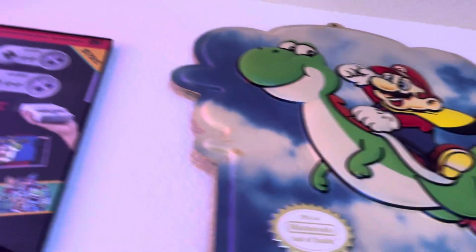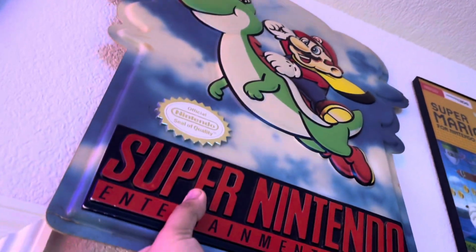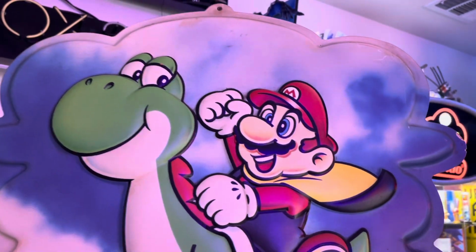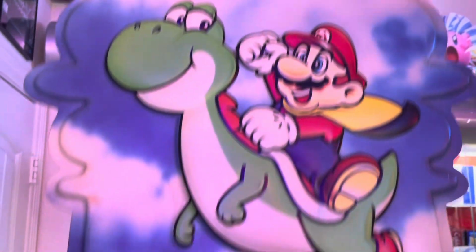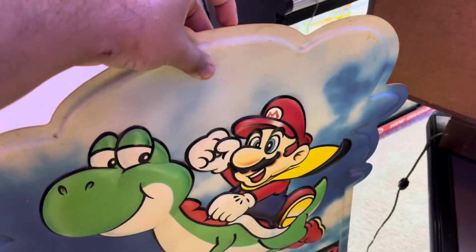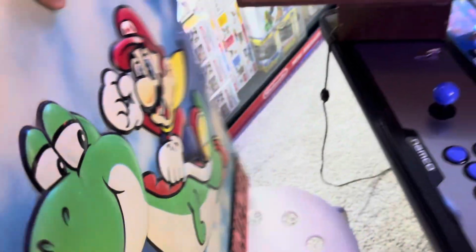But I lied. The last but not least thing I have is I found a double-sided Super Mario World vacuum form sign from back in the 90s, which is in really good shape. A few cracks here and there, and it's a little bit yellowed, but honestly, for the age of it, I'm really glad I had this added to the gaming collection. Now, let me turn around the other side. The other side is just as good shape. There's a little crack missing on the bottom, but other than that, it's in amazing shape.